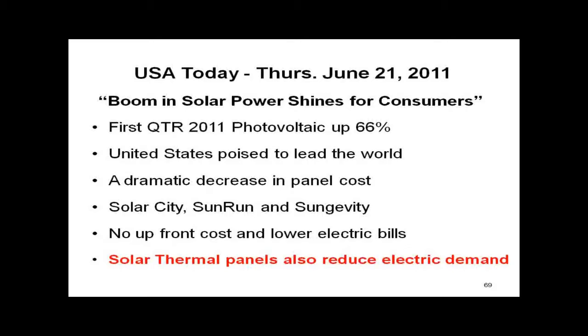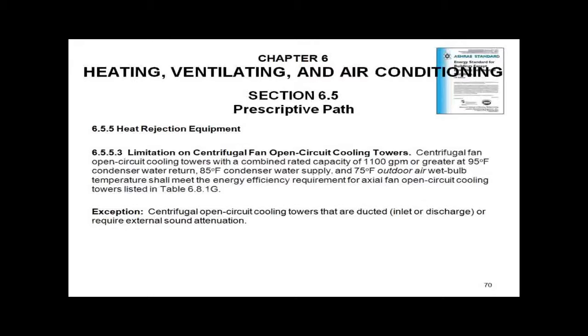What I like is to put the two together. Take your photovoltaic panels and run your pumps, and your domestic solar hot water systems are the other, and you've got yourself a nice little system. So what is the future? Where are we going? A couple of quick comments.